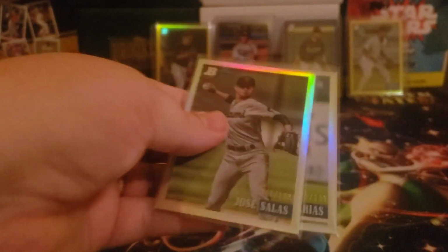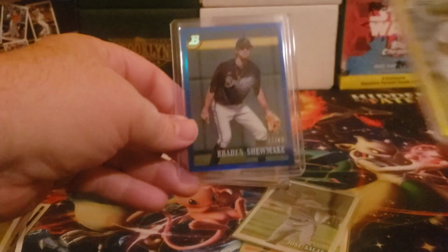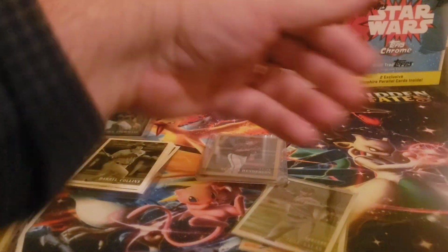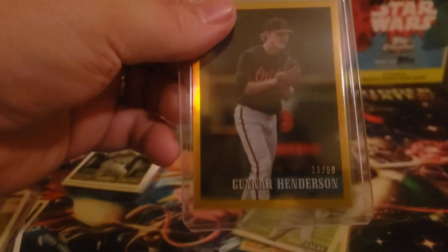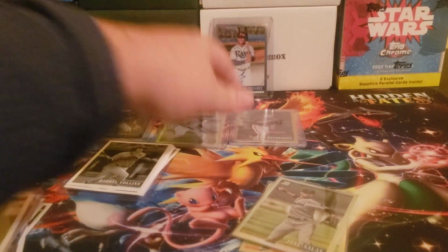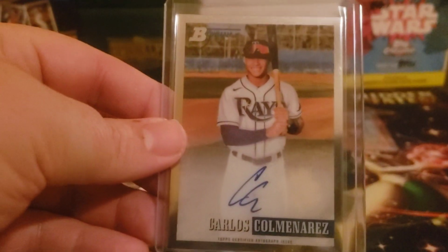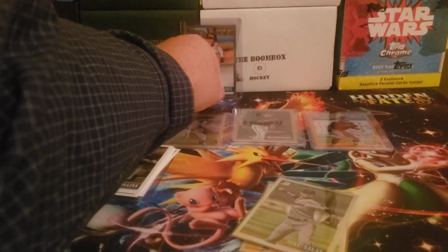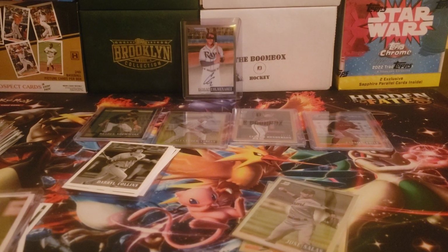base refractors out of 199, but then we got the Braden Shoemake out of 99, the Alexander Vargas out of 75, the Gunnar Henderson out of 50, and then the Gabriel Arias orange out of 25 with the Carson Colmenares base auto to round out the box. So decent box overall, like what we got in terms of all the numbered stuff.